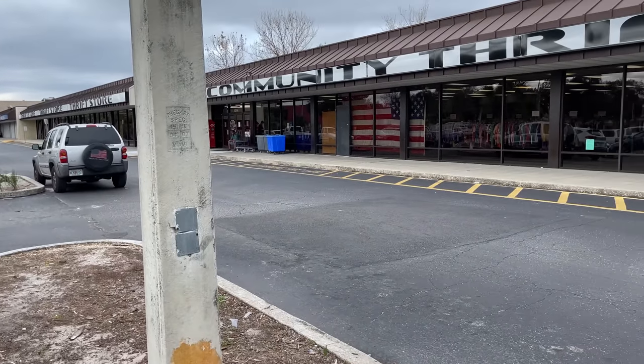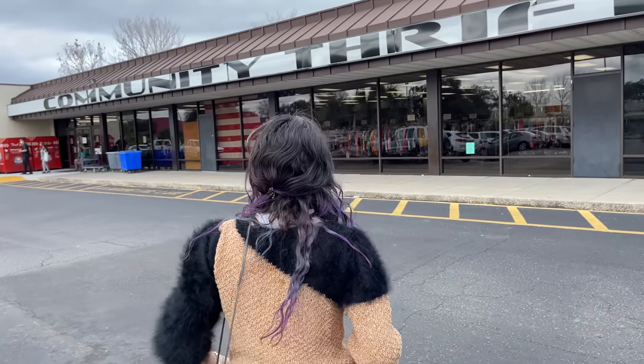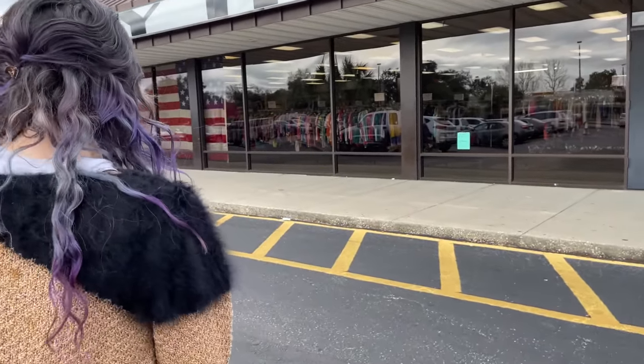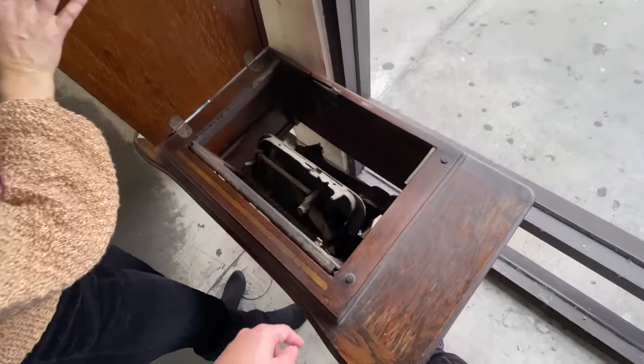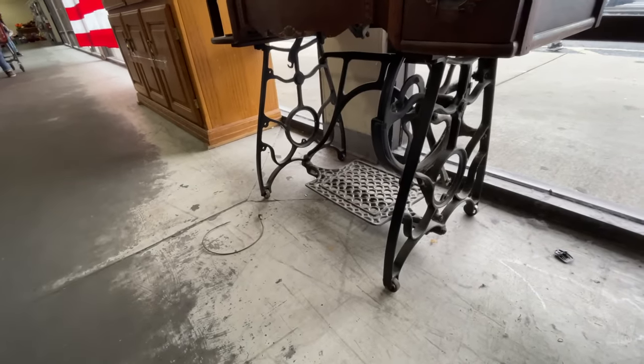All right, this will be the last stop of the day. Community Thrift Store is the name of it. We found some stuff here before. We haven't been out here in a while, but sometimes they have some good stuff. It is cool. It's so dirty. It's an old sewing machine. Yeah. God, that's so awesome. The base of it is really neat. It's beautiful.